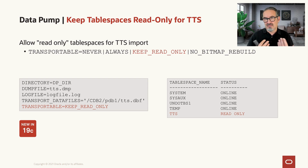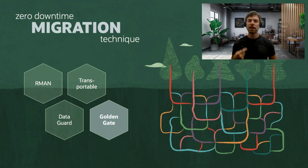But since, I can't remember, I think 12.1.0.2, automatically a tablespace plugged in, once the plugin process is finished and the metadata export for the tablespace contents has been finished, went into read-write. If that is not wanted, you use TRANSPORTABLE keep read-only. And this now allows tablespaces to be plugged in without going automatically into read-write. And you see this in the second box here, the TTS tablespace is kept in read-only until you switch it to read-write. Thanks, Mike. Now let's talk about the next migration technique, which is GoldenGate.